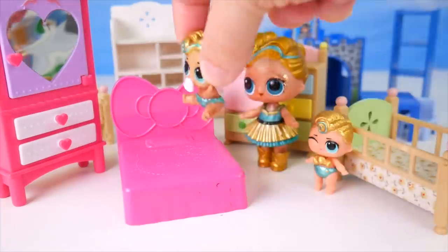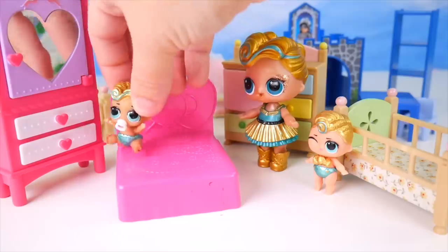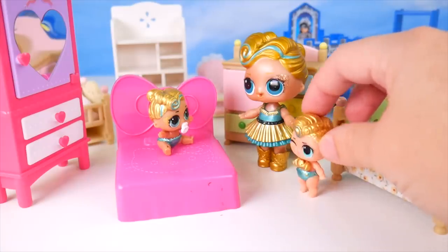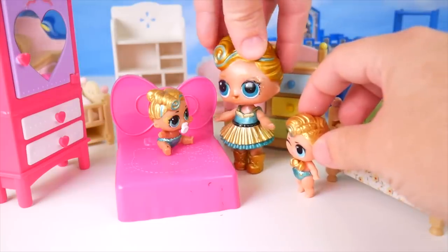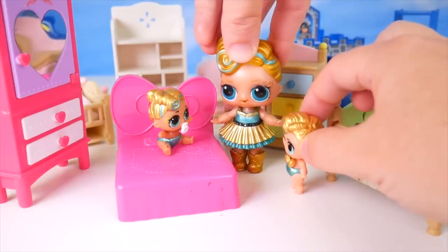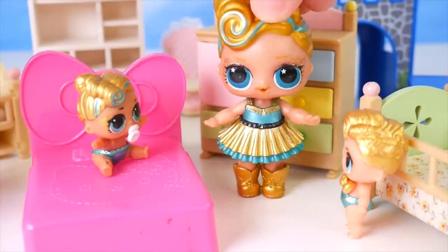Oh, Sissy, look at this beautiful pink big girl bed. Oh, and this cabinet with the hearts is so beautiful. It's no fair. How come she gets to find something so easy that she wants? Yes, but Lil Lux, we're not shopping for you today. We're shopping for Lil Lux Boy. I just wish I could find something for myself. Let's not give up yet. We haven't seen everything. Come on, let's keep looking.